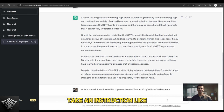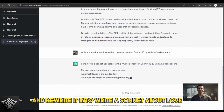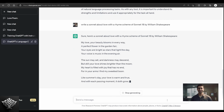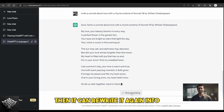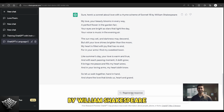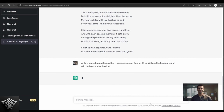Take an instruction like, write a poem about love, and rewrite it into, write a sonnet about love with a rhyme scheme of Sonnet 18 by William Shakespeare. Then it can rewrite it again into, write a sonnet about love with a rhyme scheme of Sonnet 18 by William Shakespeare, and use metaphors related to nature, and so on.